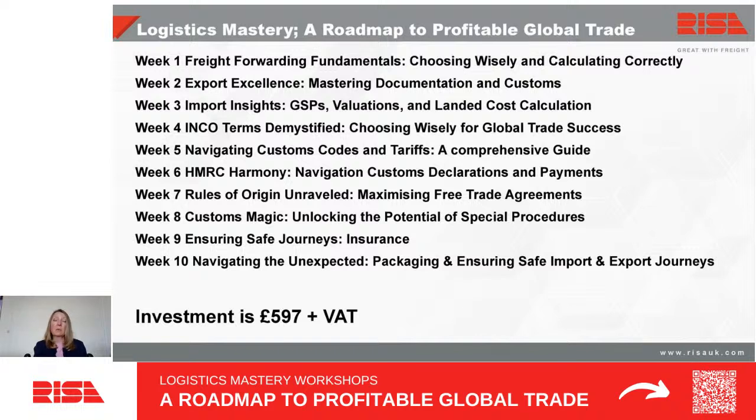We're looking at customs codes and tariffs. I do a real deep dive into certain tariff headings. We look in the tariff, we look at all the boxes, what everything means, so that you can actually take a view on something if you're importing it or exporting it. Do you need an export license? Is there a GSP that you could take advantage of from an import to get a lower rate of duty? Just what all of these different codes mean and where you need to go to find out about it.